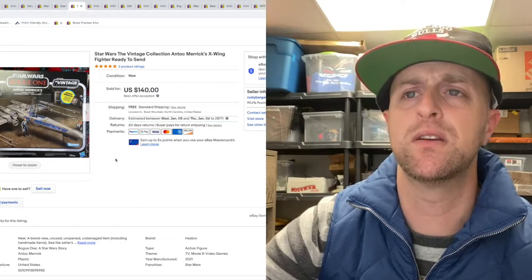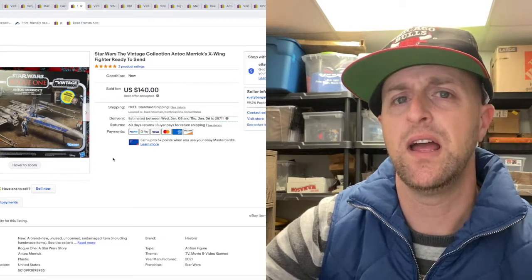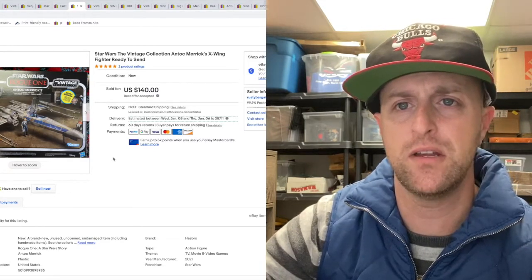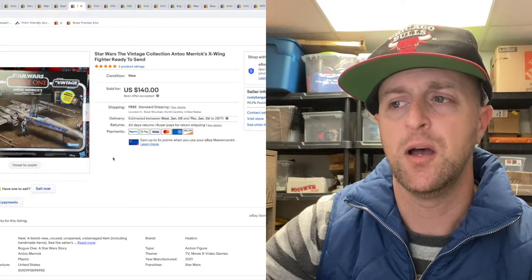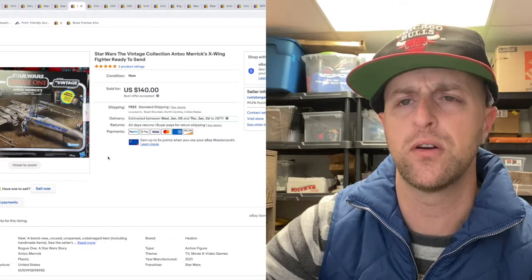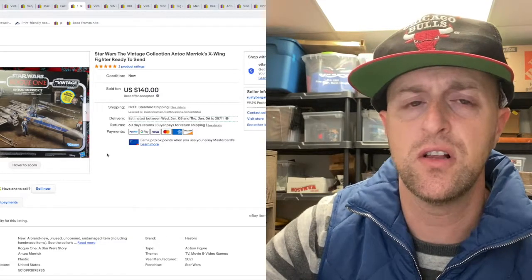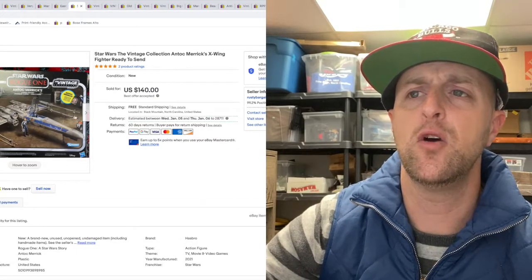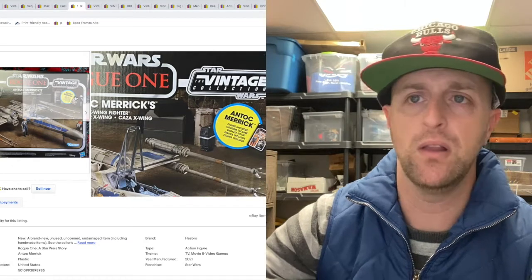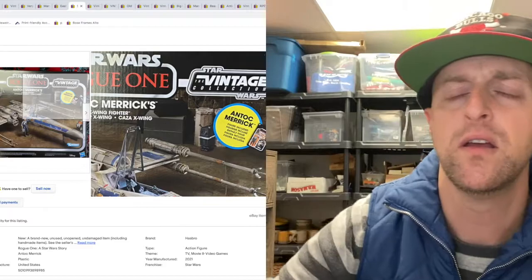Here we had somebody accepted best offer off of $150 that I had this up at, and we sold it for $140. I think I paid roughly $75 for this about 3 months ago at either Walmart or Target. I believe it was Target. It was the Vintage Collectible Series. And the thing you need to know about this particular toy is that inside of this collection, there was this carded character.